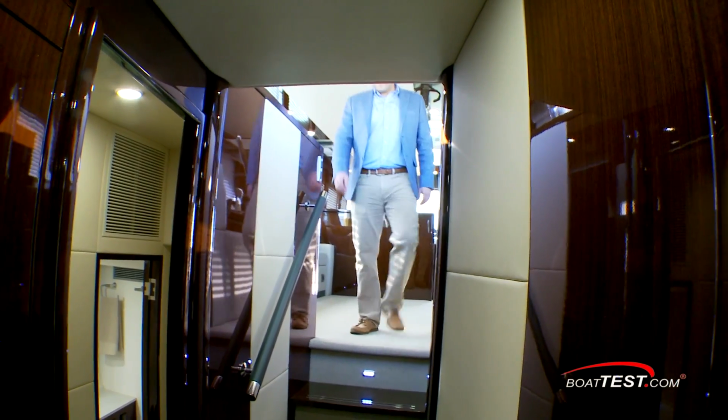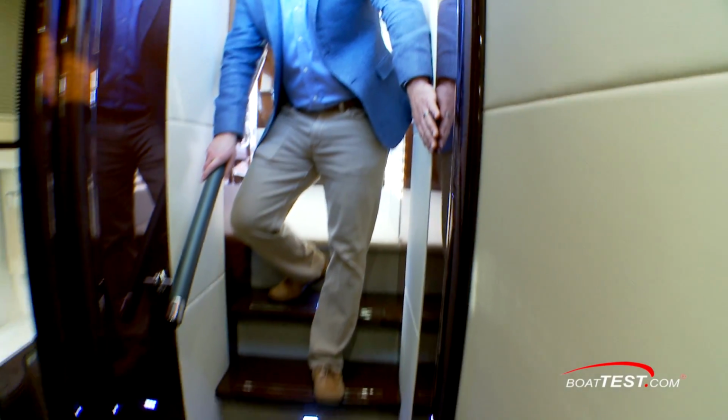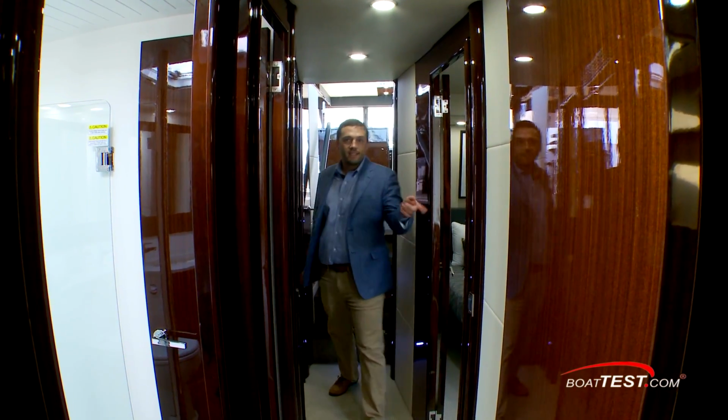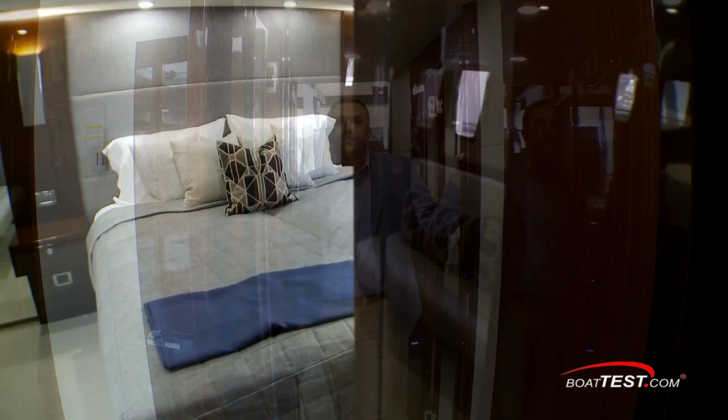Also forward of the seating is the companionway down to the yacht's accommodations level. It has 4 steps lit with LED courtesy lights and a leather-wrapped handrail. The attention to detail is perfectly illustrated here. Note the suede bulkhead and the high-gloss wood finish. With a total of 3 heads and 3 beds, Maritimo really maximizes the privacy of this vessel.